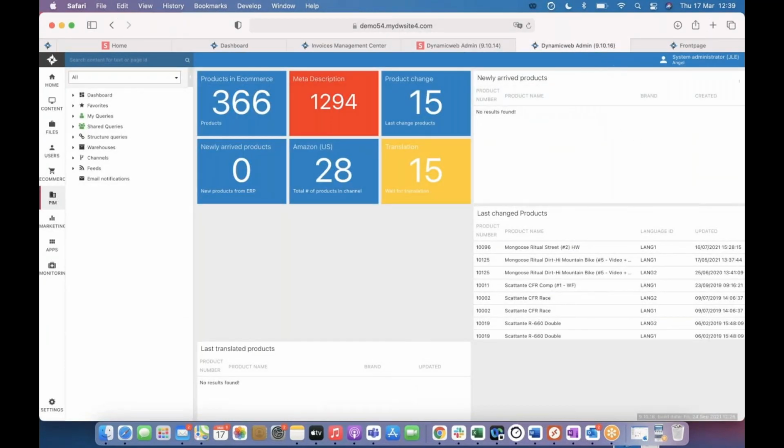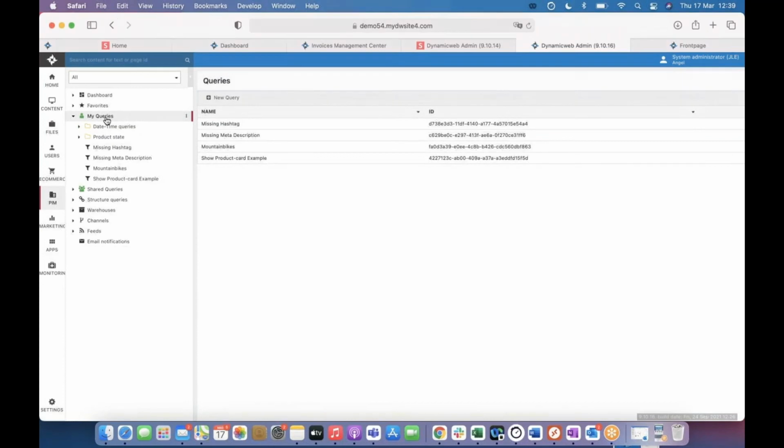Now we're going to jump into the PIM. The PIM is where we're going to house that product information as it relates to products that are going out to different channels, including our e-commerce site. Members that will manage the PIM can create queries to surface specific products so that they can enrich them fully. We do that through queries.